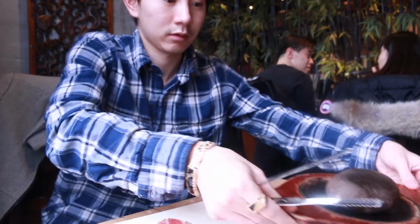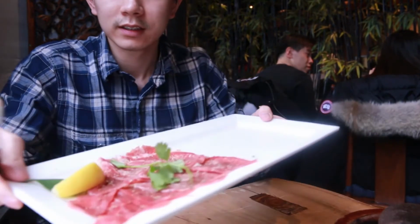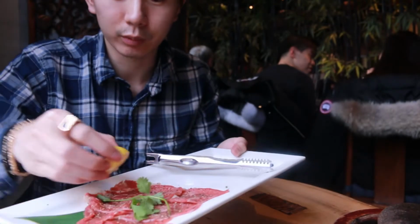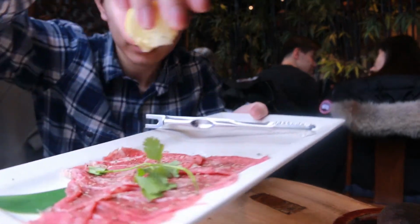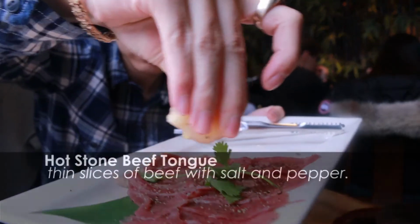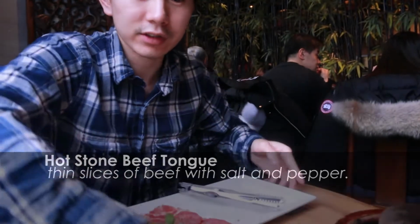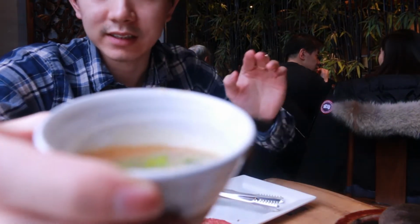As you can tell, I've got a hot stone here, super hot. And I got some beef tongue. It's marinated with salt and pepper. I'm going to quickly add some lemon. And we also have this nice spicy lemon garlic sauce as well.